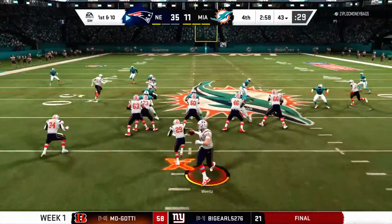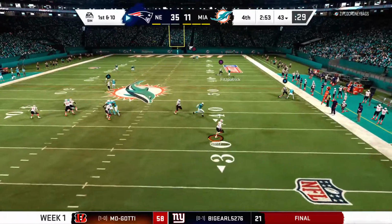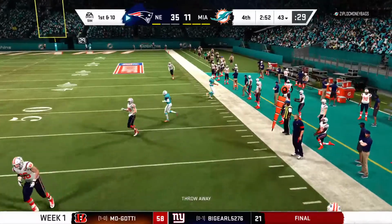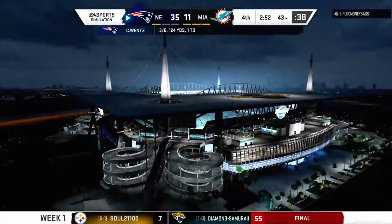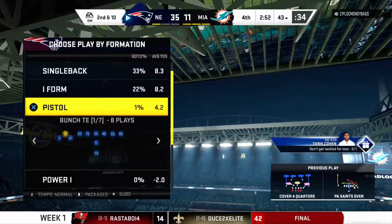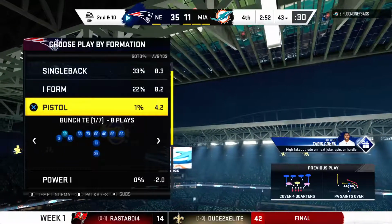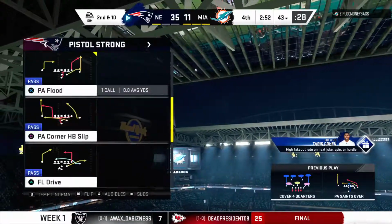They are clicking on all cylinders. They seem to be just scoring at will right now, and that's why they've opened up this big lead. Now, we always talk about getting into the zone, and all athletes are seeking that, aren't they? Where everything is working for them, every move they make works, it clicks, and they are on point right now. Yeah, they are in that zone that you're talking about.